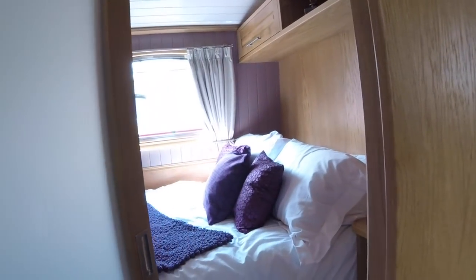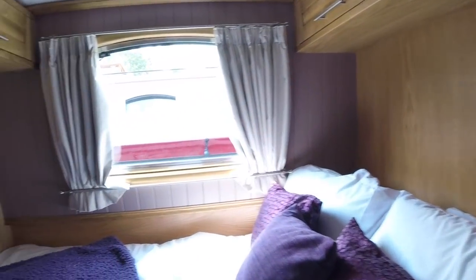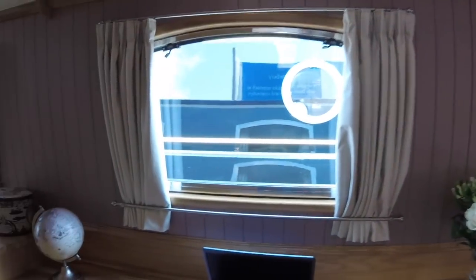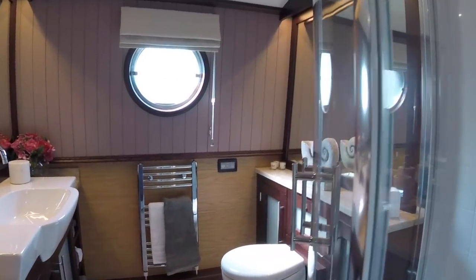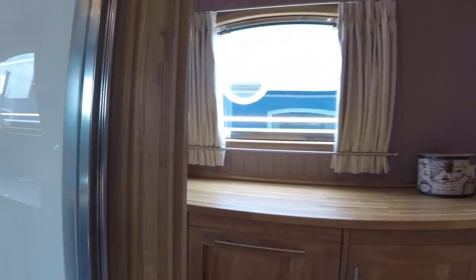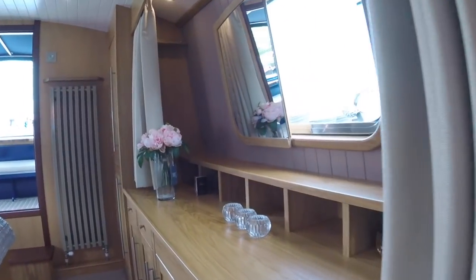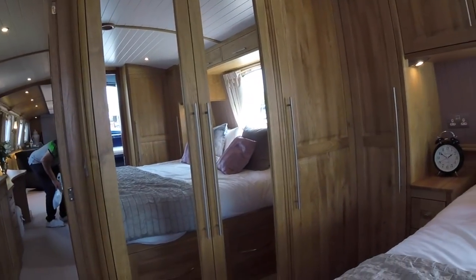Going into the second bedroom, I don't think the camera does justice on this room because it's actually a large double bed in there. Lots more cupboard space. They've all got under bed storage as well. And going into the bathroom with a large shower. There's more storage in the hallway, and then leading into the main bedroom. And yet again, you've got four huge drawers underneath the bed. Loads of storage. We haven't even used all of ours in our boat at the moment.